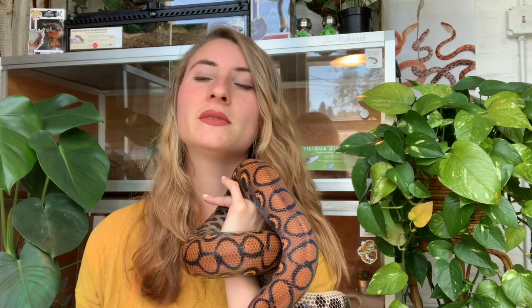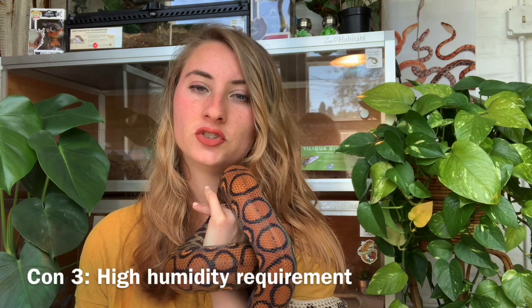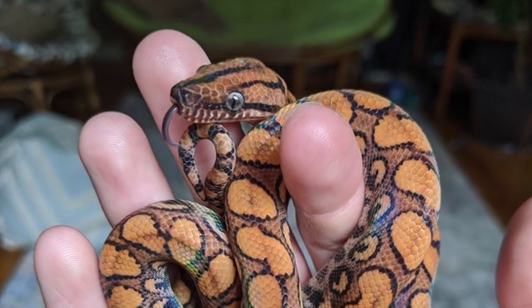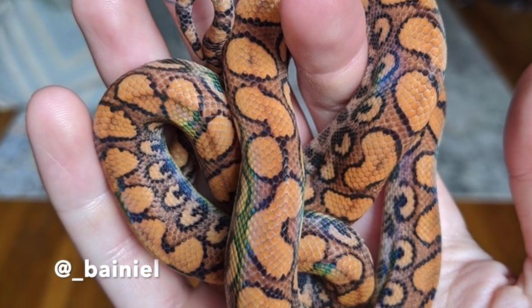The next con is pretty much the biggest when it comes to Brazilian rainbow boas that I tell people when they want to keep them, and that is that they have a very challenging humidity requirement. If you are looking to get a baby, which is most likely what people will get when they're starting off with one, the babies have the most challenging humidity requirement of 80 to 100%. And if you do not do this successfully, your snake will get very sick and will die. It happens all of the time, and it's very unfortunate because it is such a high humidity requirement.